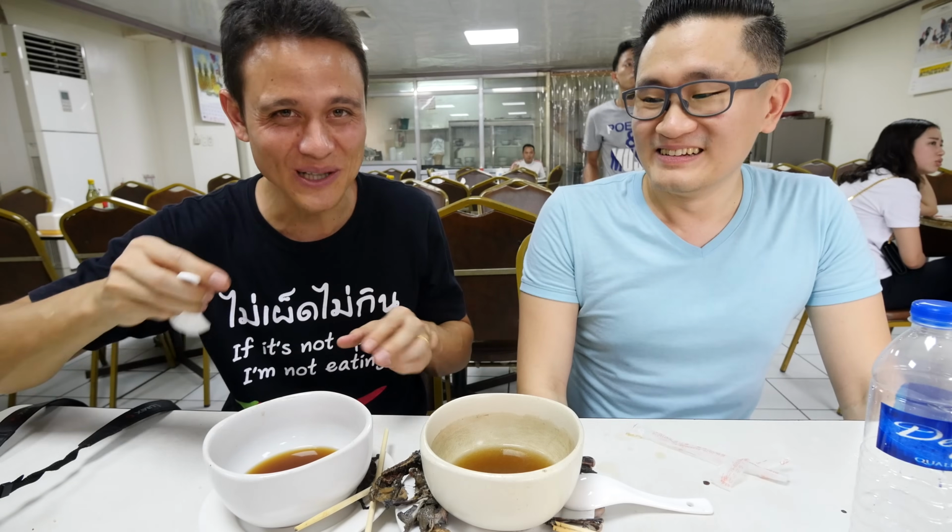That's one of the crunchy pieces. Oh yeah. You get so many different textures. Some parts are very gelatinous and soft all the way through, just like tendon. But then some parts are crunchy. What kind of crunch is that? Like when you eat a gizzard. Yeah, it has the same gizzard kind of crunch. That's a weird crunch.